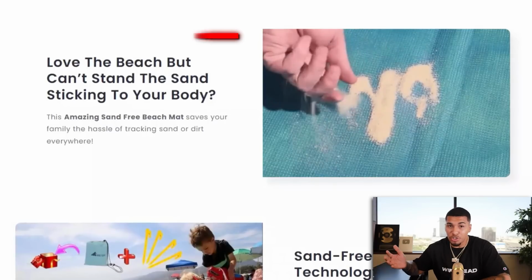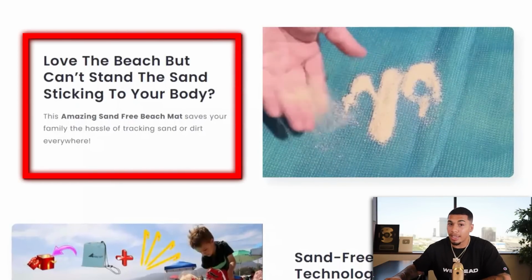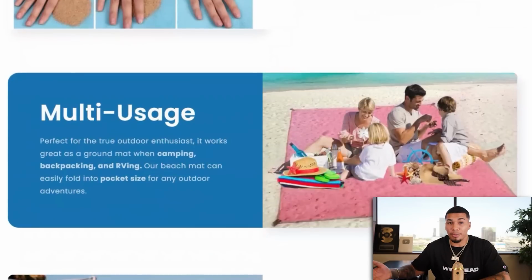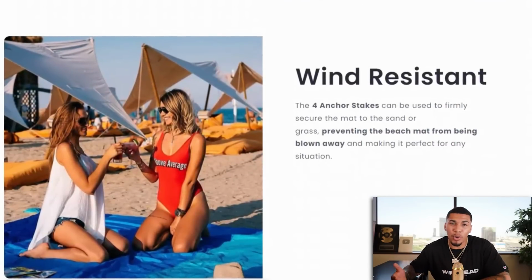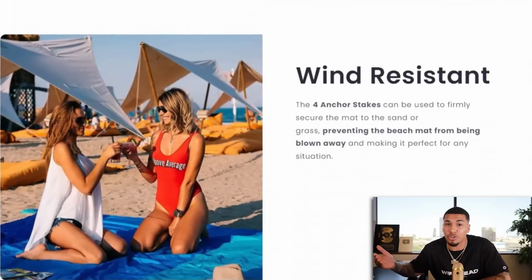On this product page, you can see right off the bat the problem that this beach mat is supposed to help with. And then as we continue to head down the page, we're highlighting the benefits of the product. With benefits like this one right here that talk about the product being wind resistant is a way to show the benefits of the product while helping customers with problems that they may not even know that they had yet.